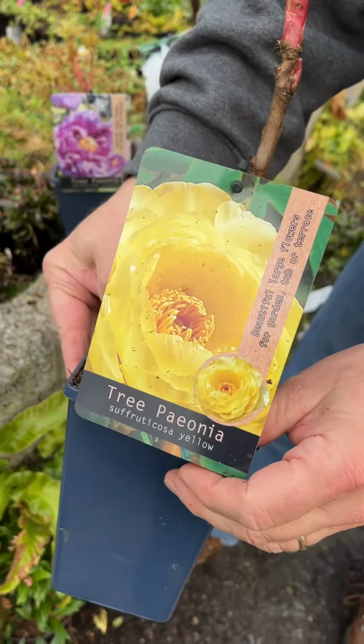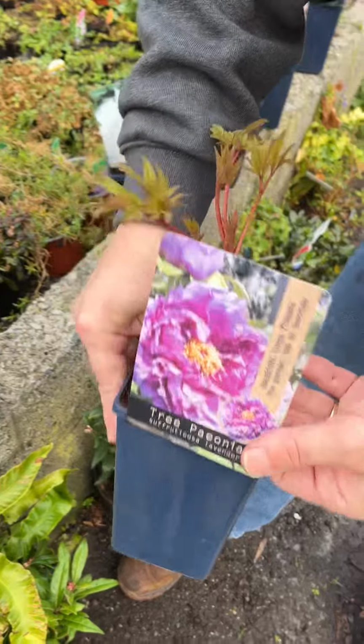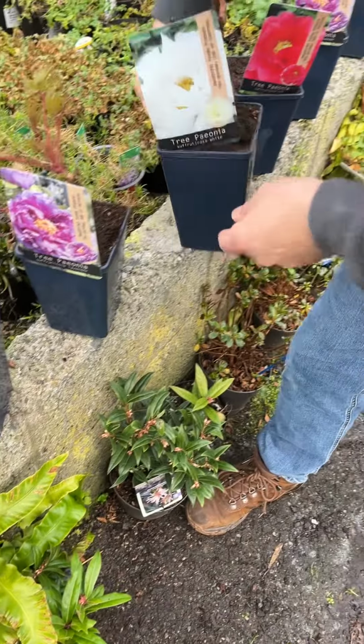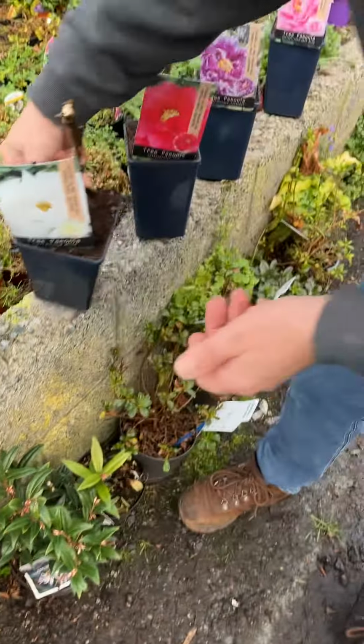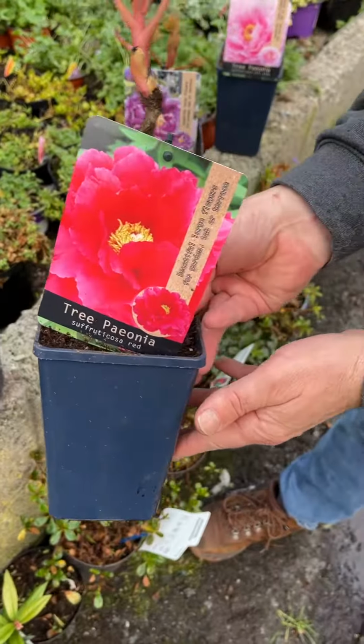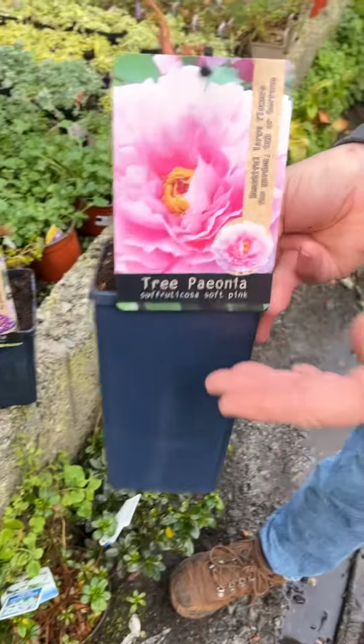And of course, like all peonies, when they're in your garden, they're in your garden for the next 300 years. They're very long-lived plants. There's lavender and white and red, and that's our lavender again, and soft pink.